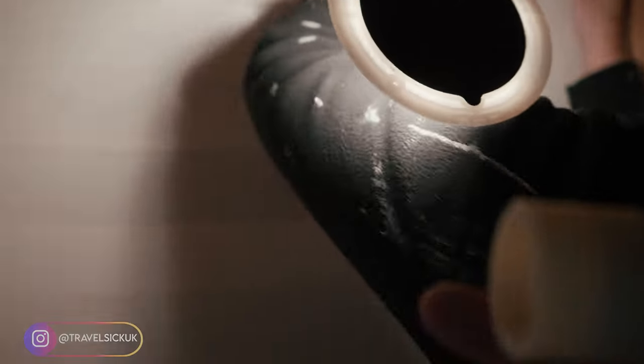So let me just show you this amazing roller they give you. Hold on. Let me show you. Hold on. Let's just use our own roller. It just comes off. It's wank.